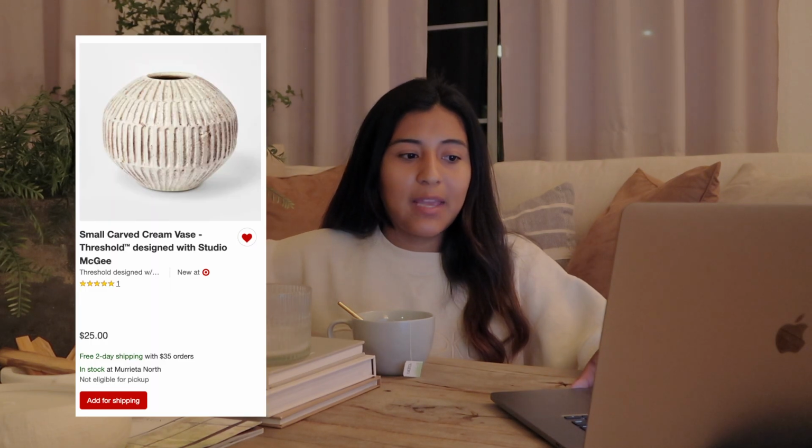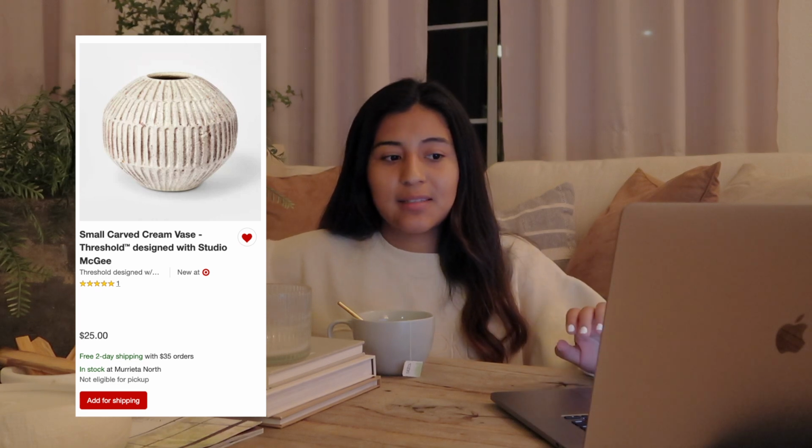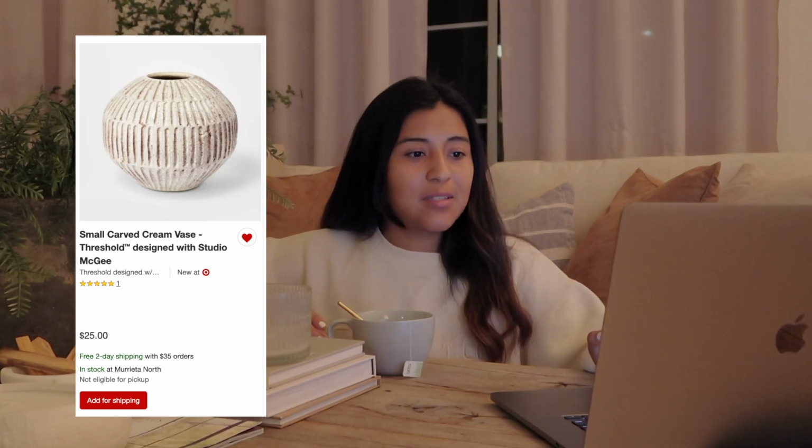I actually was able to see it in stores, and it's really big and chunky, and I think it's totally worth $30. And then another one that I really love is their cream vase. This one they have in 2 different sizes, the small and large size. Small size is $25 and their larger size is $35. These are really pretty. I love them, and I love that it doesn't have any pinkish peach undertones to it. It's just a very nice neutral cream.